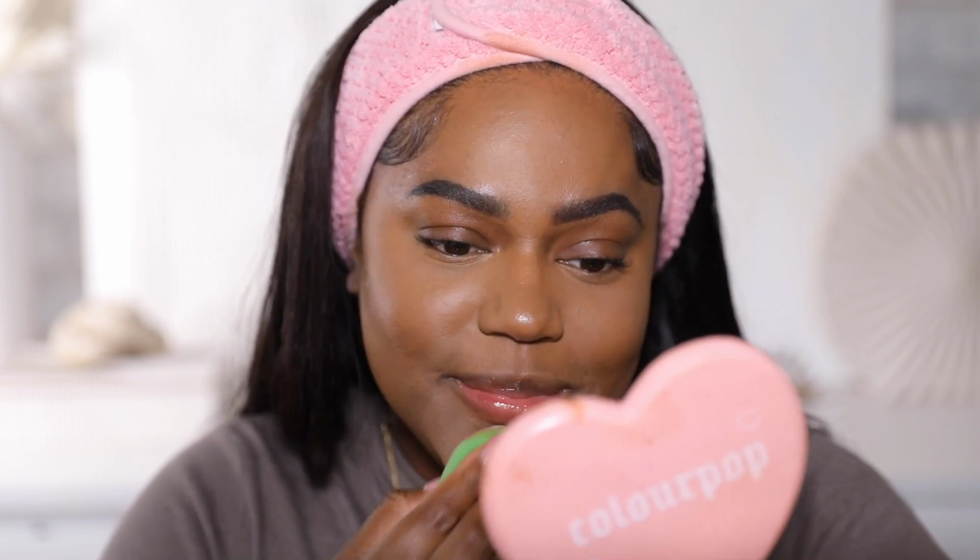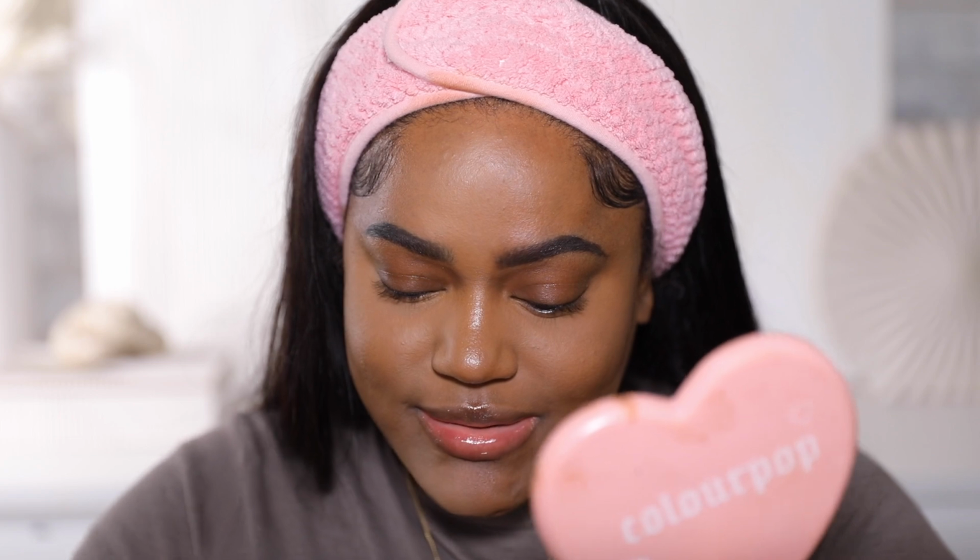I just used the wrong sponge. Are you kidding me? I don't think I got any of the powder on there. I don't think I got any of the other powder because I have been dipping into the Maybelline powder and I can actually tell the difference with the 2 powders. But the point was to use 2 different sponges.